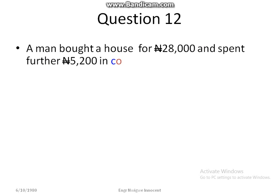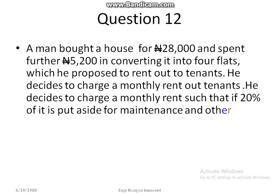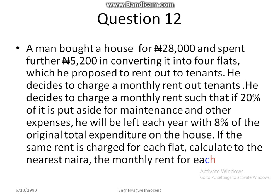Question 12. A man bought a house for 28,000 naira and spent a further 5,200 naira in converting it into 4 flats, which he proposed to rent out to tenants. He decided to charge a monthly rent such that if 20% of it is put aside for maintenance and other expenses, he will be left each year with 8% of the original total expenditure on the house. If the same rent is charged for each flat, calculate, to the nearest naira, the monthly rate for each flat.